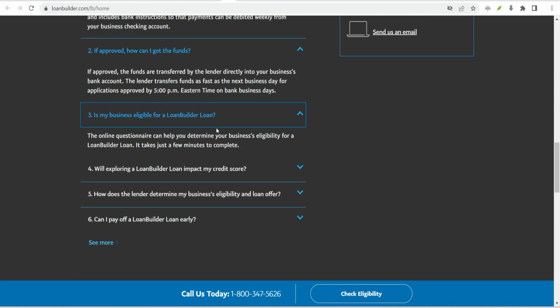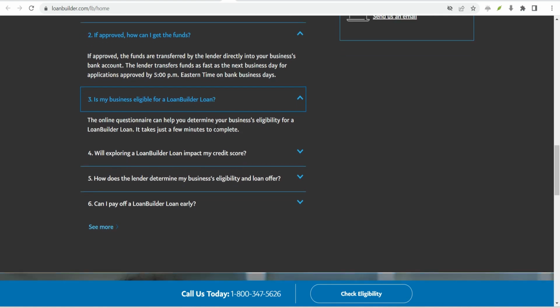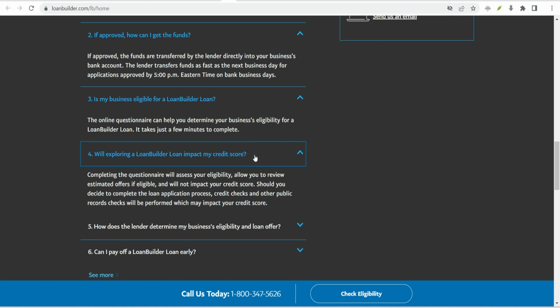Despite LoanBuilder's flexibility with borrowing amounts and terms, there's no flexibility in the repayment structure. All borrowers must make weekly payments. When combined with LoanBuilder's considerably high rates, these payments could put severe pressure on your finances. Other short-term lenders might allow you to choose the repayment frequency most conducive to your cash flow.